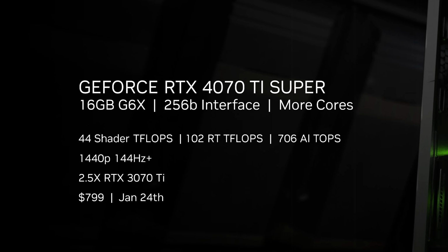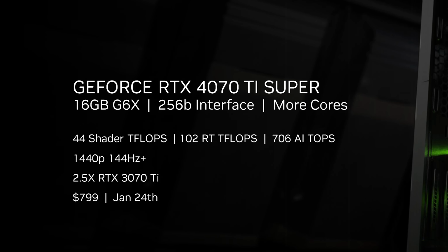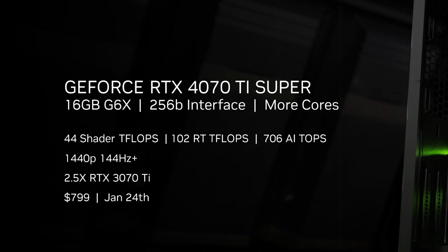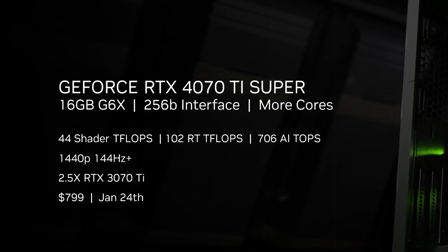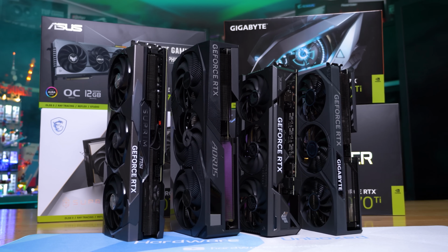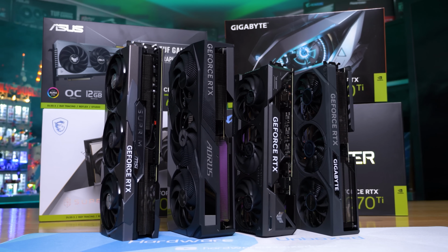The core configuration is cut down AD103, though still higher than the original 4070 Ti on AD104, offering 66 SMs and 8,448 CUDA cores, a 10% increase. This is achieved at the same 285 watt TGP. Nvidia tells us this model should be 10% faster than the RTX 4070 Ti on average, which combined with a much needed increase in VRAM capacity seems like an okay improvement.